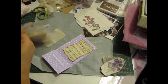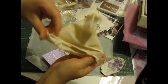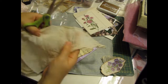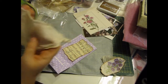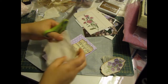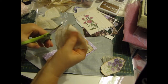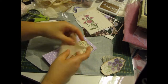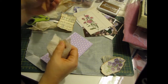Let's see what other bits I have in here. I think this was a bandage or a sling. And I just tea dyed it. I have to get some more of that material because it's quite nice. I think I'll just get a thick whack of that. Down. Straighten it up a little bit. I'm just going to fray the edges a bit.